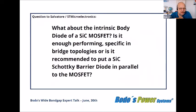Thank you. We are waiting for the next question to pop up. It's addressed to Salvatore from STMicroelectronics. The question is about the intrinsic body diode of an SiC MOSFET. Is it performing enough in bridge topologies, or is it recommended to put an SiC Schottky barrier diode in parallel to the MOSFET?